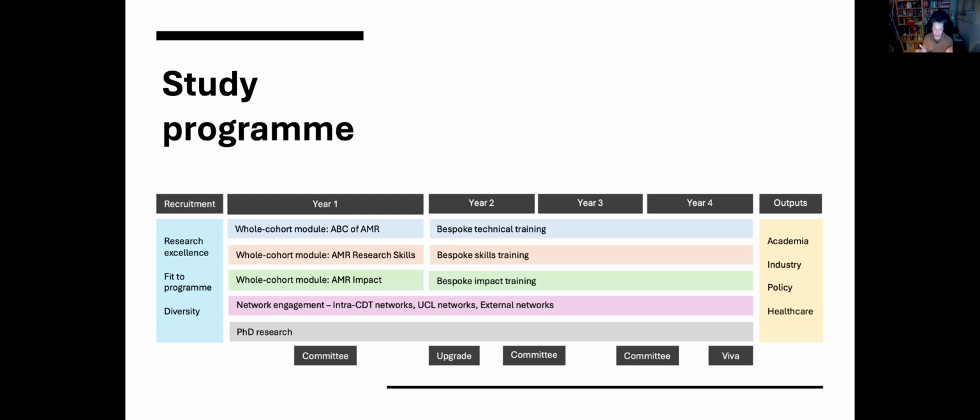If we look at the middle part of the schematic now, the bits underneath year 1, 2, 3, and 4, you can see that there are some whole cohort training modules in year 1. We've got the ABC of AMR, and this is looking at the theory and practice context of AMR, everything from what is a microbe to how to design a new vaccine. We also have a whole cohort module on AMR research skills.